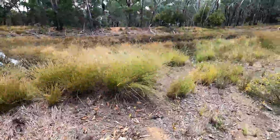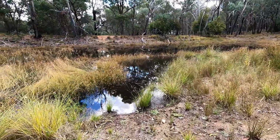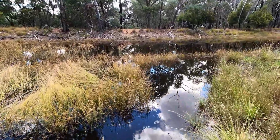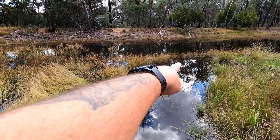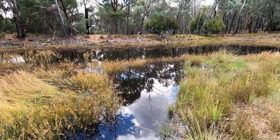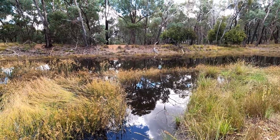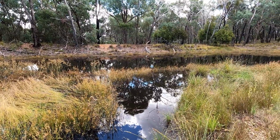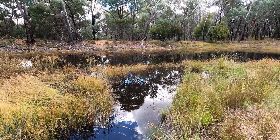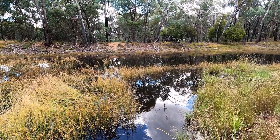Now the big problem. I came to this dam in November and it was absolutely nuts. I caught so many yabbies and I put my nets in from over there. The dam's come up probably 2 to 3 feet since I was here then. I estimate that there's probably 30% of fresh water in this dam, water that was caught from a deluge of rain that we had over the last few days.